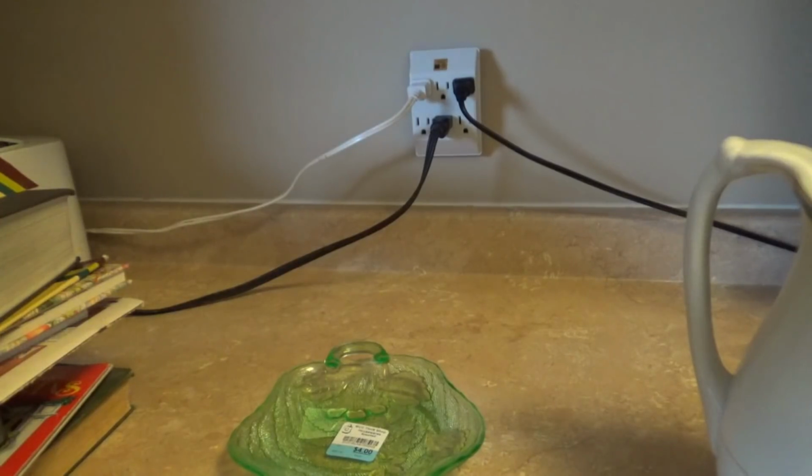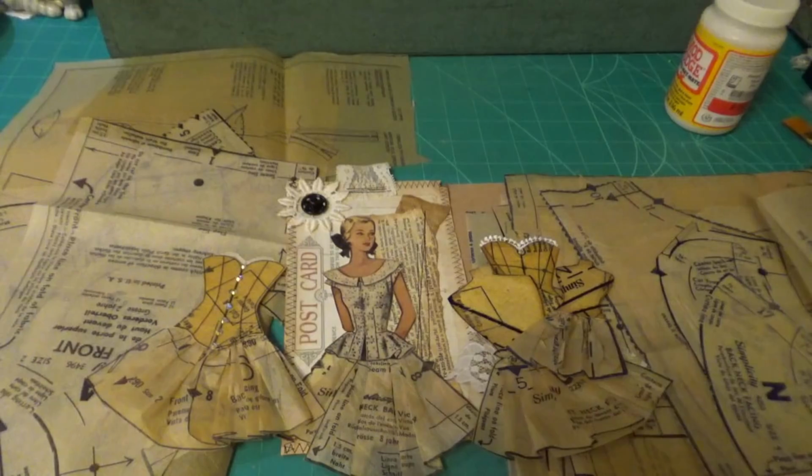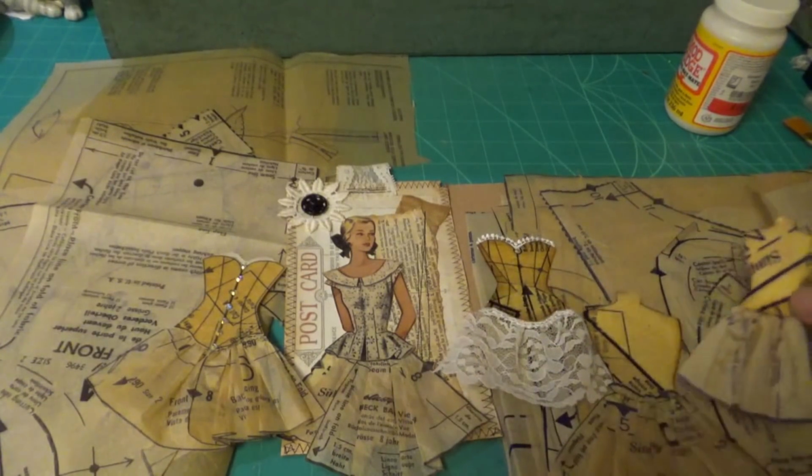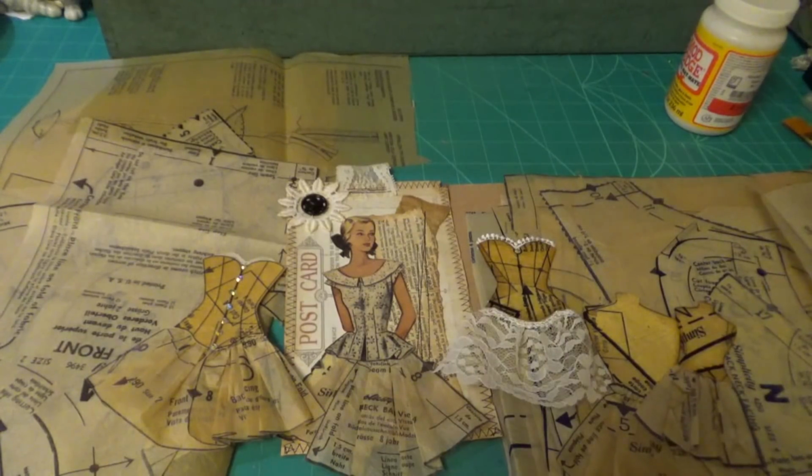Now I'm going to get started on a little tutorial for projects using vintage sewing patterns. I was playing with some old vintage pattern papers from sewing patterns, you know, the tissue, and made a couple of creations which I shared on Newbie Junk Journalers, and a couple of the group members asked me if I would be doing a how-to, so I thought, why not? I've got this new camera, I'm super excited about my new hobby, let's do it.